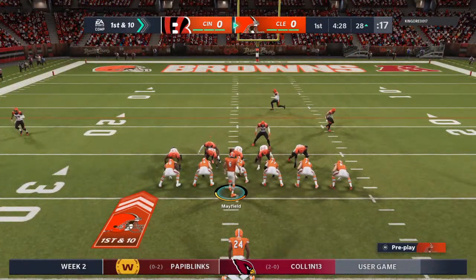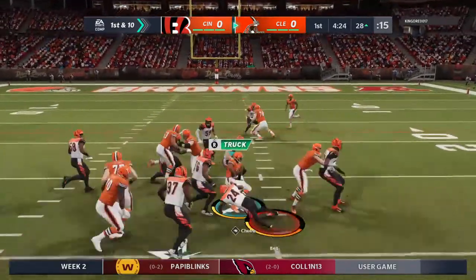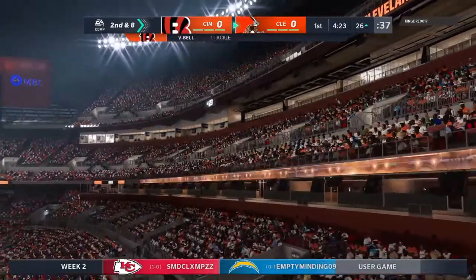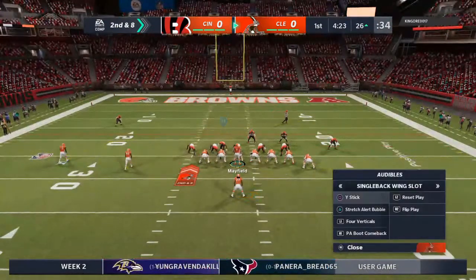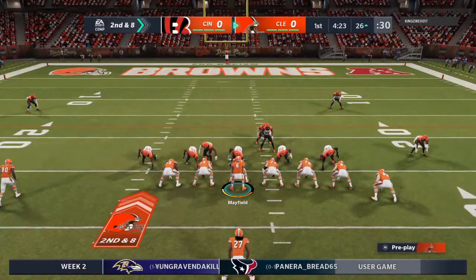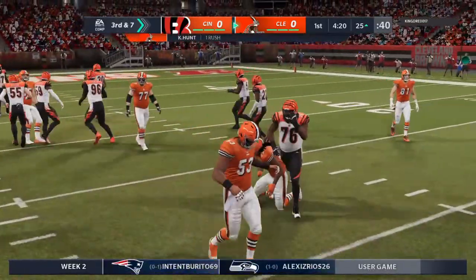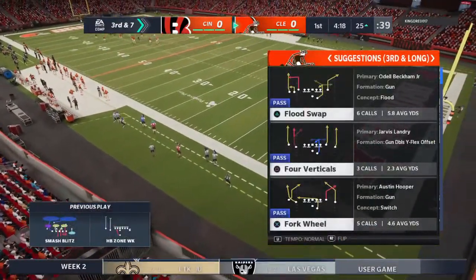1st and 10 at the 28-yard line. On 1st down, they'll run with Chubb. The last run good for 2. Here's 2nd and 8. Next carry now for Kareem Hunt. And nothing doing. He's immediately taken down at the line of scrimmage. Mike Daniels. 2 runs in a row, but only 2 yards to show for it.